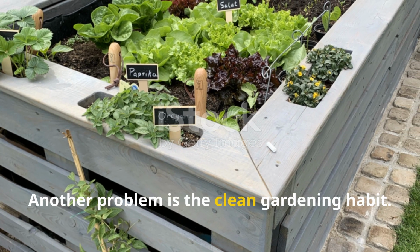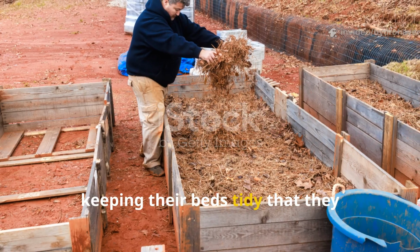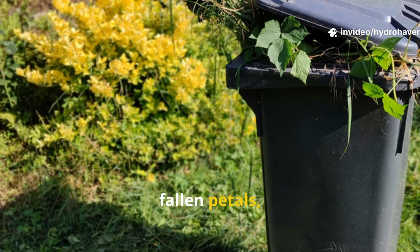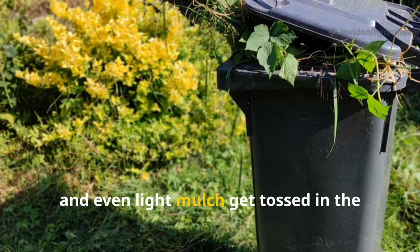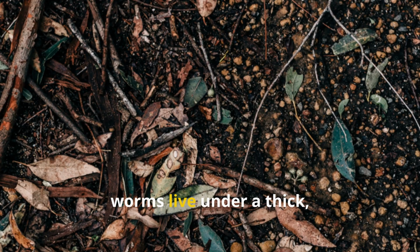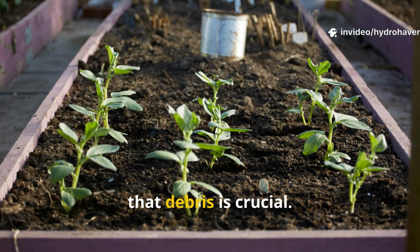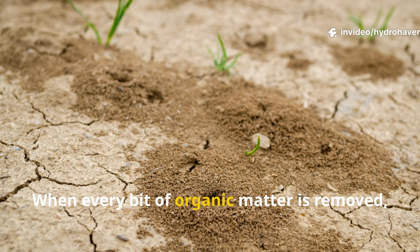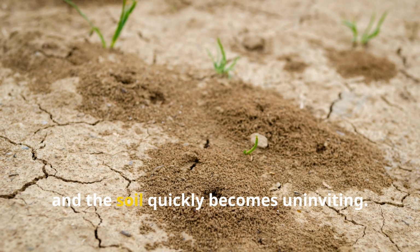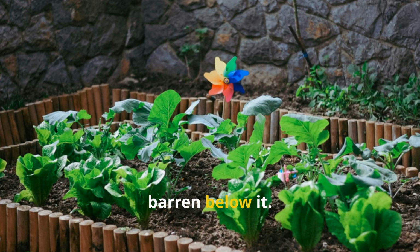Another problem is the clean gardening habit. Many gardeners are so diligent about keeping their beds tidy that they inadvertently remove all worm food. Spent leaves, fallen petals, trimmed plant stems, and even light mulch get tossed in the bin instead of being returned to the soil. In nature, worms live under a thick, messy mat of organic debris. In your raised bed, that debris is crucial. When every bit of organic matter is removed, the topsoil dries out, microbes disappear, and the soil quickly becomes uninviting. What looks neat above ground is often barren below it.